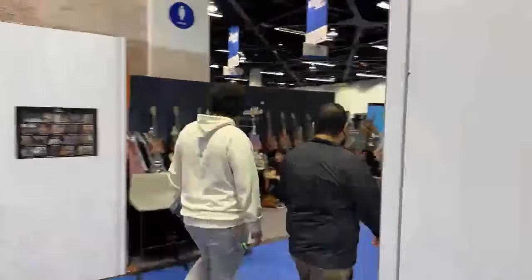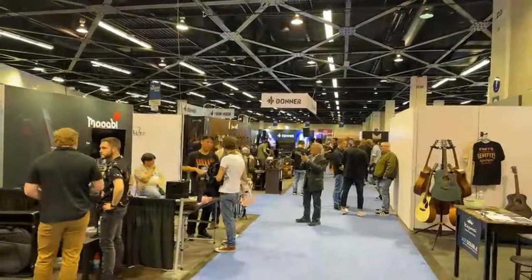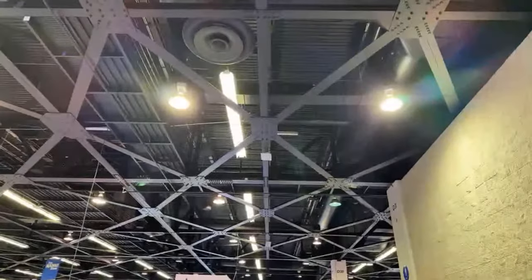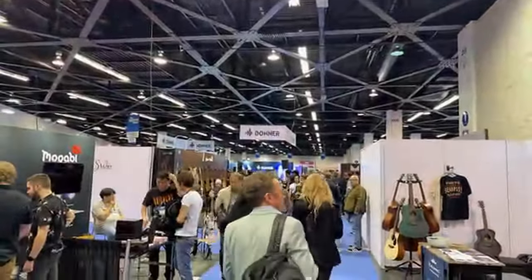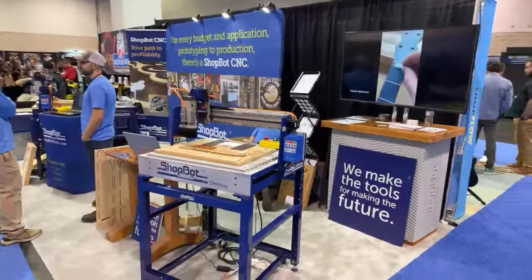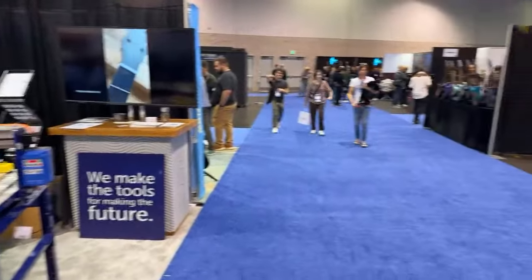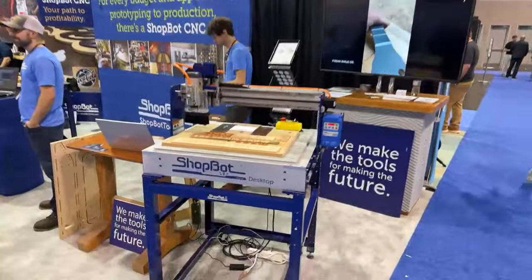Well, right about there, the signal broke up. I was trying to show you guys Donner, the guys that make those little MIDI controllers and stuff. There's Donner down there. As soon as I walk down there, there's just too much metal in this building. Although some of it seemed to work. But there's a lot of interference. This is cool, ShopBot. I got residual signal problems there. So now I came further out toward the front. The ShopBot is pretty cool. I like this.